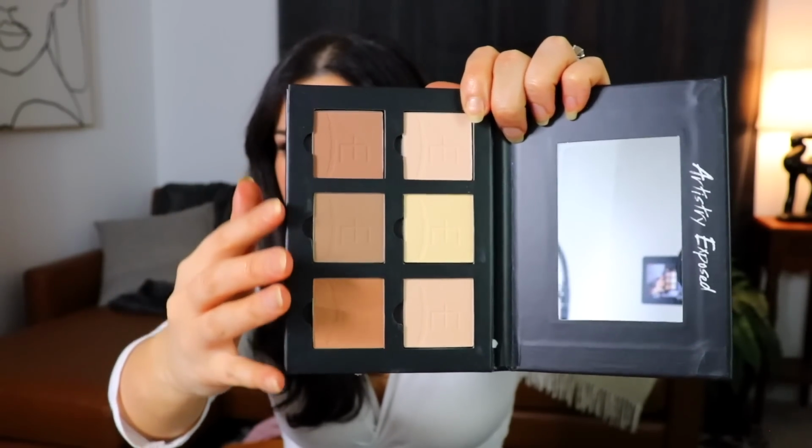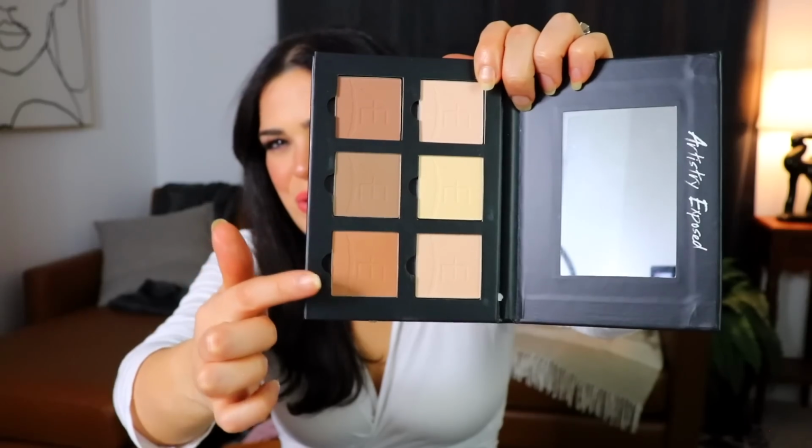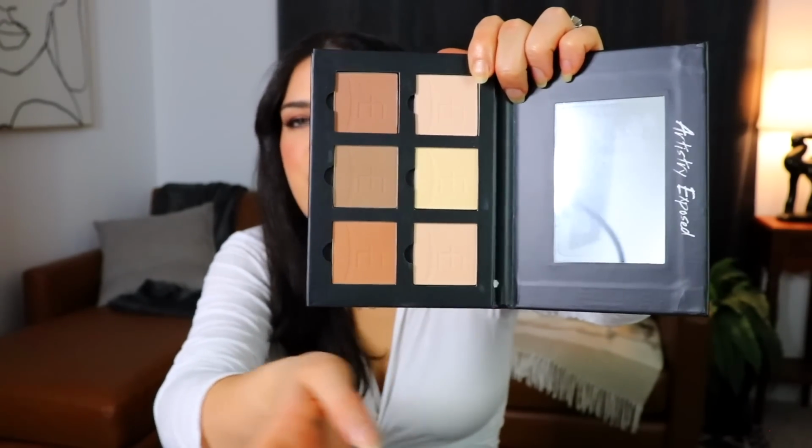Anywho, so here's the contour palette. It does look like they have some different undertones. You got one that's a little bit more maybe red, a little bit more greeny neutral, and then one that's more orange, and then you have some lighter powders as well.